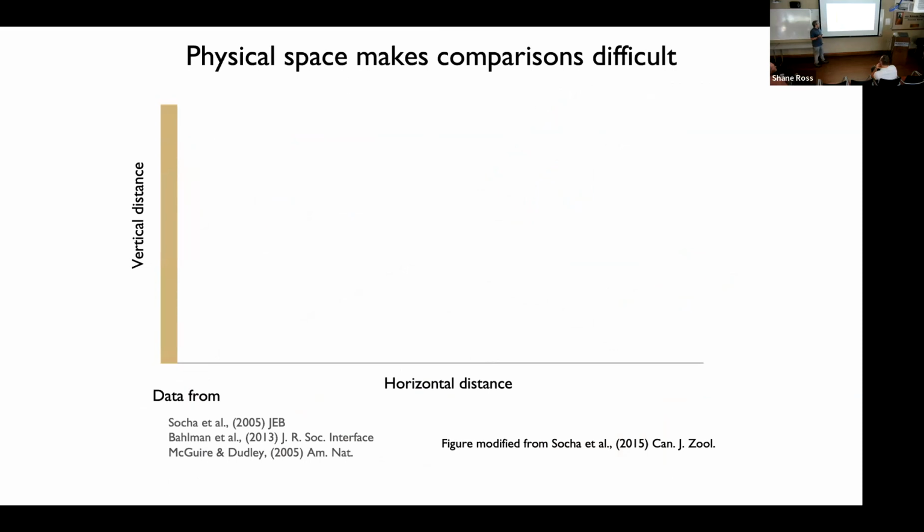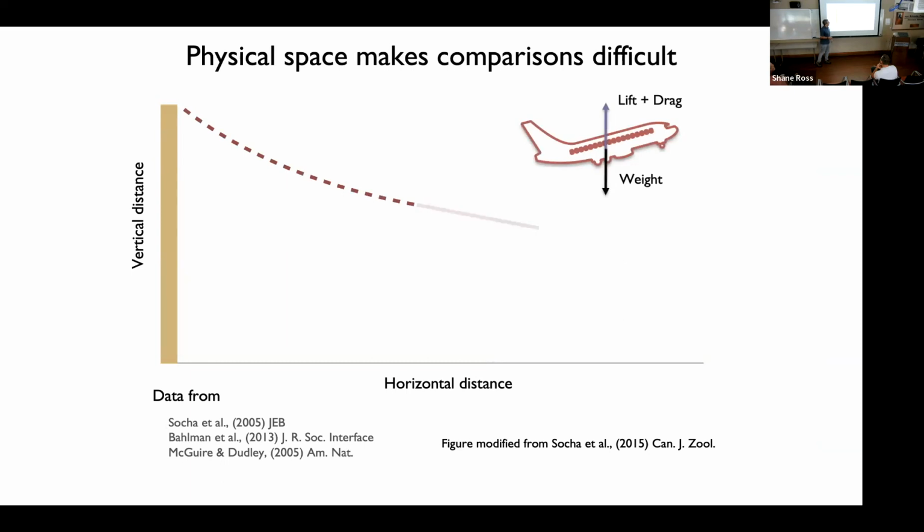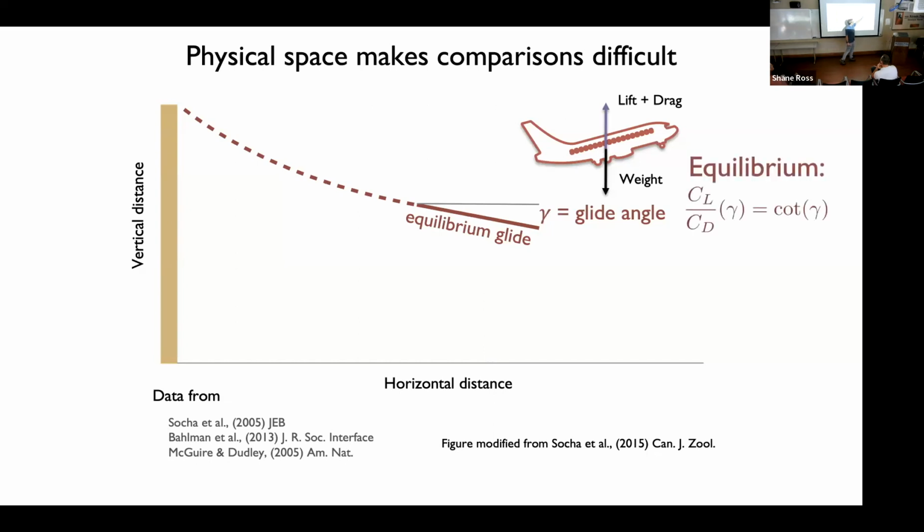And one of the motivations is that doing a physical space comparison is difficult. So I'm showing vertical distance and horizontal distance. Typically, the way that gliding is understood is in terms of the equilibrium glide. The equilibrium is where the glide angle, the descent angle with respect to the horizontal, has to meet certain criteria related to the lift and drag. So lift over drag as a function of that glide angle needs to equal the cotangent of that angle. And that's only when things are just steadily moving, steadily going downward.